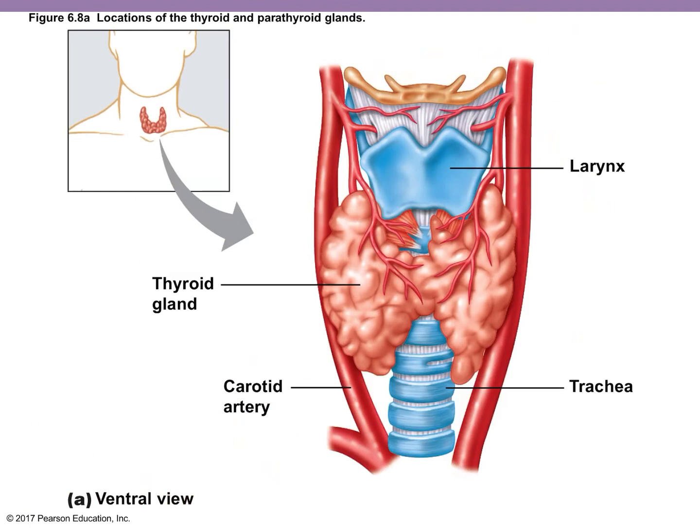Okay, let's look at the next gland here. This is the thyroid gland. Your thyroid gland makes T3 and T4, and this is going to increase metabolism. So the more T3 and T4 you create, the more your metabolism speeds up. Now, your metabolism throughout the day changes a little bit, but you have to know that you can have too much or too little thyroid hormone, and that's called hyperthyroidism or hypothyroidism.